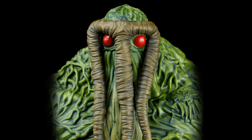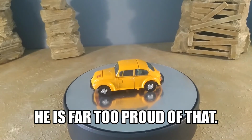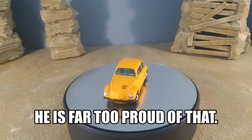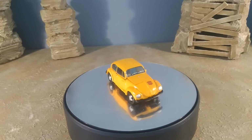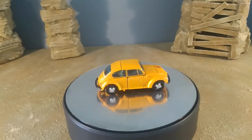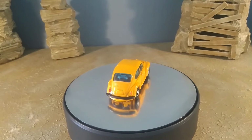Transforming the figure is exactly the same as it was with Cliffjumper, so just transform it over into vehicle mode. And as you can see, he's the iconic little VW bug. This is actually an officially licensed likeness, so that's really cool. It's actually a really, really nice mould. It looks like a VW bug. There's actually someone by me who owns a yellow VW bug in this colour. It's like vibrant yellow. No Autobot logo though, he hasn't gone all the way yet. But this vehicle mode is really nice. I've got no qualms with it whatsoever.